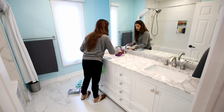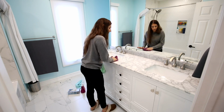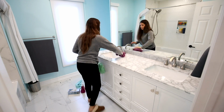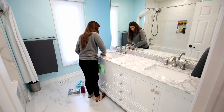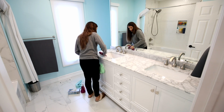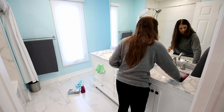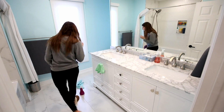Now with the counters, I'm just doing a quick S pattern, eye level test, and then I'm moving right into getting the sinks clean. And again, the thing with doing these in-between cleans, even though there was a lot of stuff to clean up, it wasn't dirty, it was just more the mess that needed to be cleaned. Doing a wipe down with a microfiber cloth is sufficient.